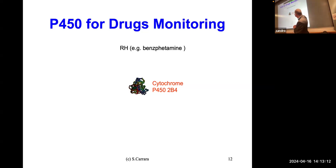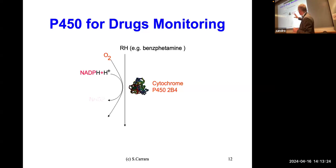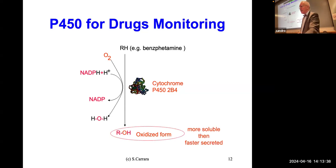So how do they work? Let us consider one case. The cytochrome P450 2B4, one of these 3,000, catalyzes the benzphetamine, which is a compound for the mind. The protein typically manages the benzphetamine by consuming oxygen, and with the help of a coenzyme, the NADPH, and protons, it oxidizes the drug. Why this? Because the oxidized form is more soluble, and then faster to be secreted. Never forget that when we take a pill, our body immediately thinks there is an alien in the body, and it's not immediately brought out.